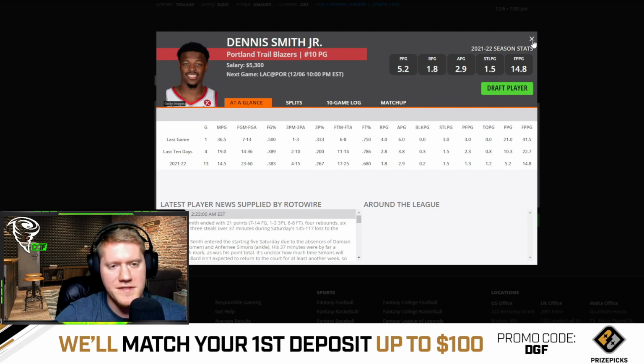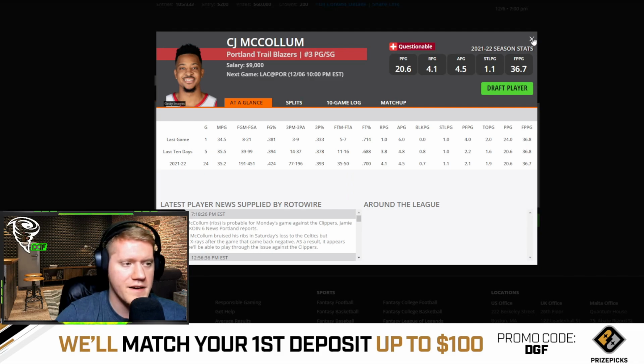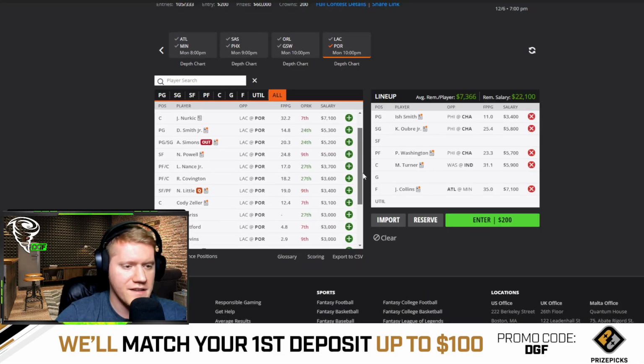The one thing with Dennis Smith is I wasn't guaranteeing his minute upside without Little in the lineup because they just don't play the same position. But very thin rotation. Obviously, somebody else needs to score other than CJ McCollum. I do like him here if Nasir Little does sit as a core piece. And CJ McCollum, definitely do think he's more of a GPP play because he got that 9K price bump. But other than that, no real interest outside of those guys.